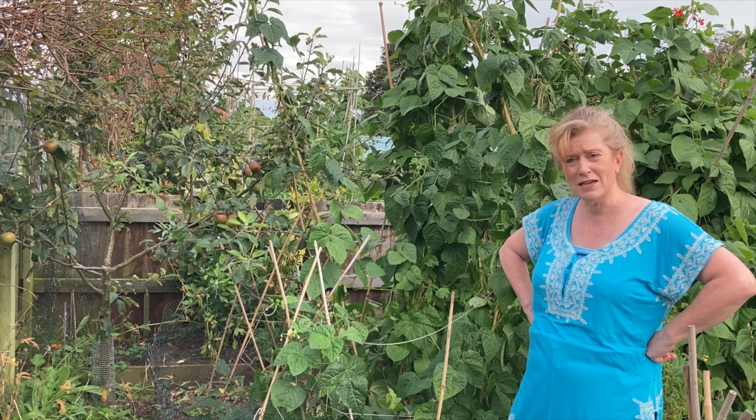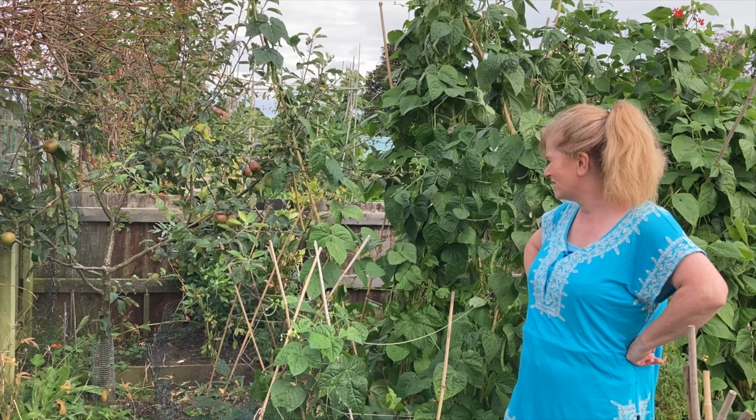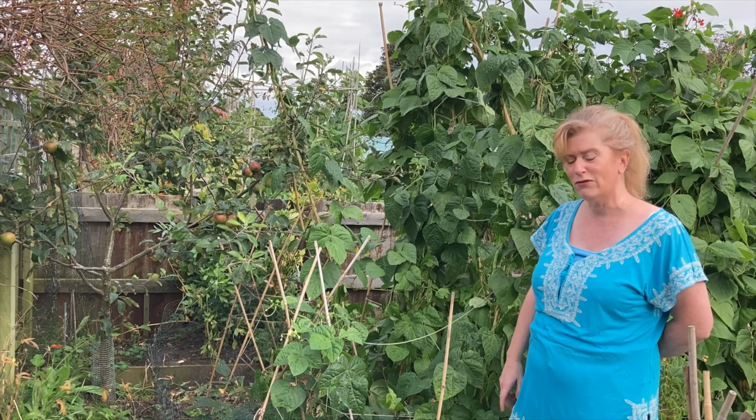Can anybody tell me, is there a difference between a French bean and a green bean? Is it just the same thing with a different name? I don't know. Although I have to say, none of these things are producing a huge amount of flower.